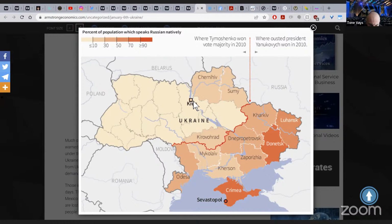Yeah, Kiev was the center of Russia until the Mongols came and destroyed it. So Russians moved further north, and then 100 years later built Moscow as a stronghold that the Mongols could not take. And neither could Hitler and neither could Napoleon. And neither will NATO.